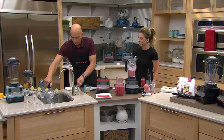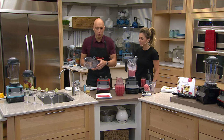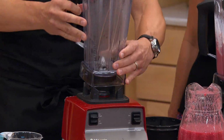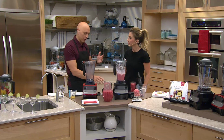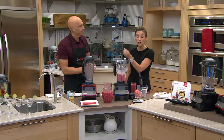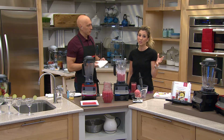And look at this. And I tell you this is clean. This is ready to go. So if you're having one of those parties, clean as a whistle, nothing at the bottom. You can get your next recipe, or if it's your next cocktail, ready to go. It's safe. You never have to get your hand to the blade to clean it. And this is customer top rated.